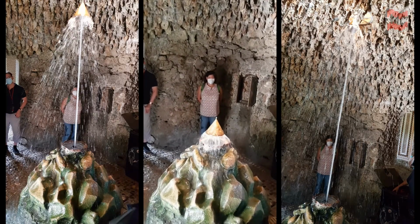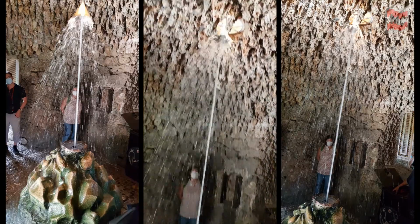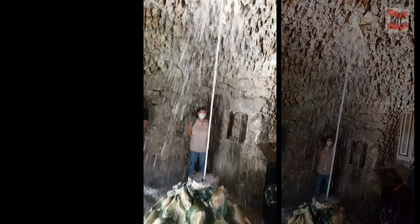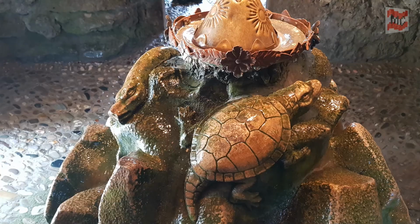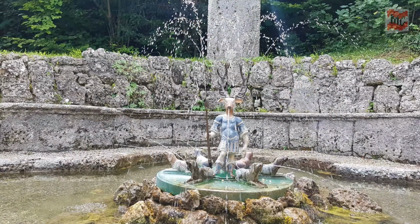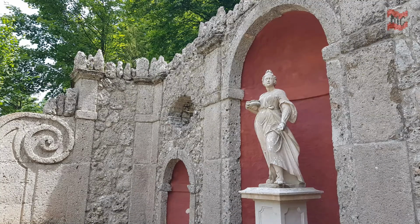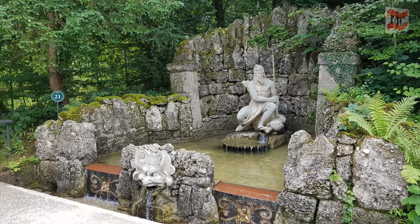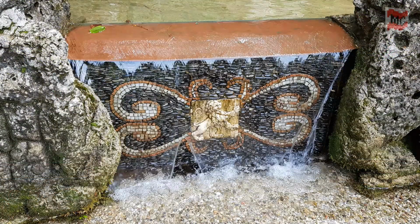I have no idea. Yeah. If you don't write down everything, you won't remember. Really cool. And yeah, it's also based on some mythological stories. Just all the work that went into all those nice details and things, and mosaic, lots of mosaics there.